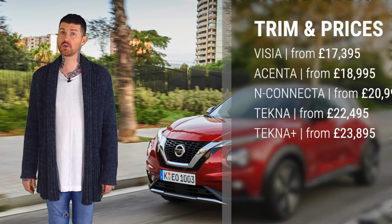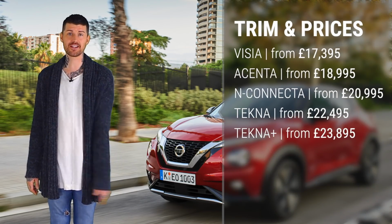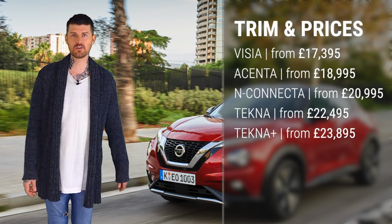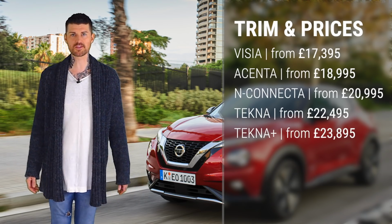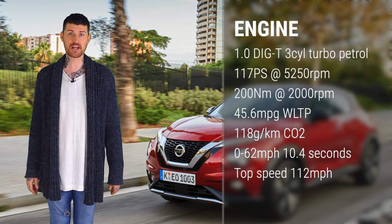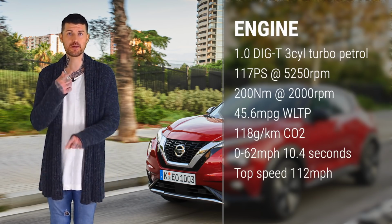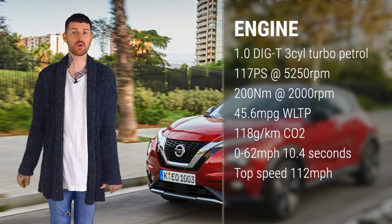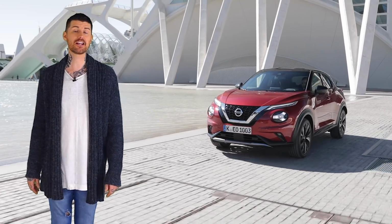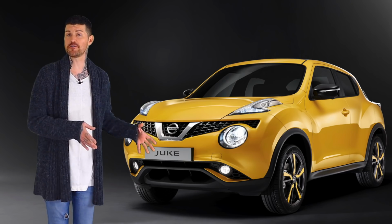So you can order a new Juke now, priced from just over £17,000. And although there are lots of trims, because that's what Nissan likes to do, to bamboozle people in the showrooms, for the foreseeable future there will only be one engine. It is a 3-cylinder petrol turbo, and you can have it with either a 6-speed manual or a new 7-speed twin clutch automatic. And just to remind you, if you need it, this car replaces the aesthetic monstrosity that was the very first Nissan Juke.